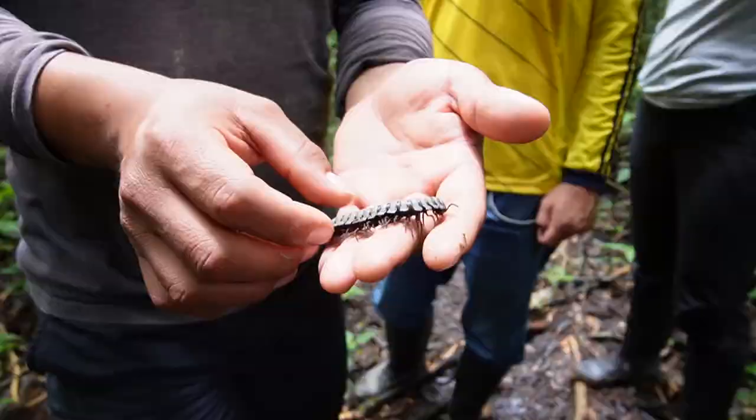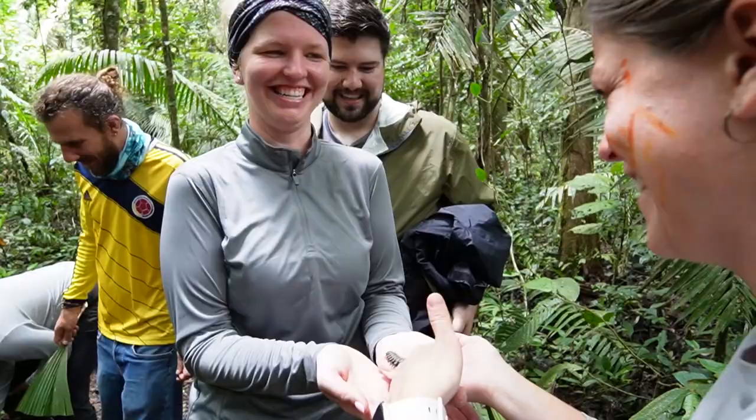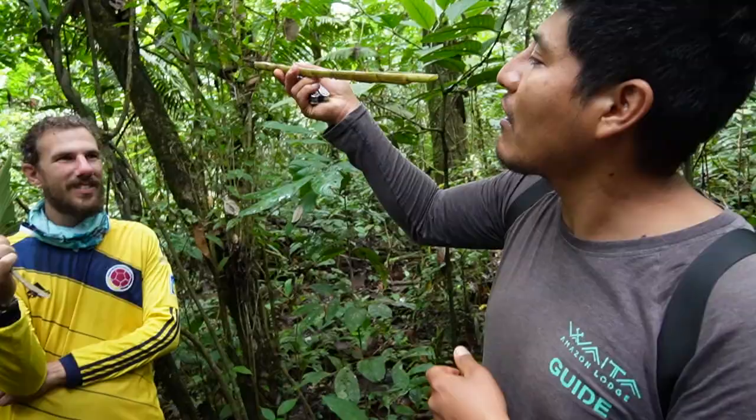Normally they have this exoskeleton like this. Ooh, it tickles! Oh, it's Nicole's hand! He's like, run! This little guy is a magic mushroom. He says that the local people actually can use them to get rid of parasites that they have in their stomachs, but other people just use them to get high. Holy smokes!